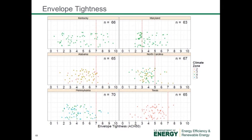In the case of Maryland, which is at the 2015 IECC, the requirement is more stringent at 3 air changes at 50 pascals, and North Carolina, which has a customized version of the 2009 IECC, uses a 5 air change limit. The number of observations that we have for envelope tightness for each of the states is shown at the top right-hand side in each panel, indicated by N.